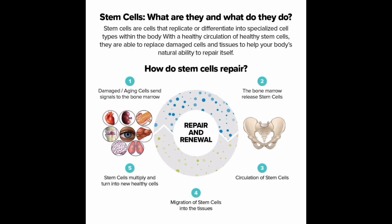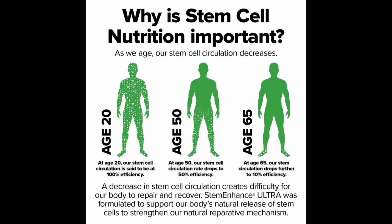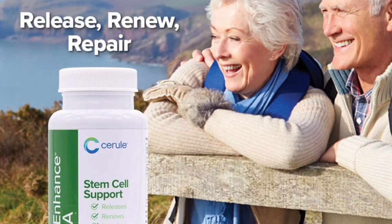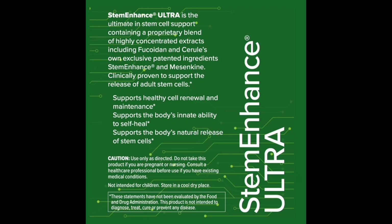That's the key. Speaking of journeys, this deep dive into StemEnhance Ultra has been quite the adventure. It has been, hasn't it? We've gone from the microscopic world of stem cells all the way to a volcanic lake. And don't forget the seaweed. Oh yeah, the seaweed, can't forget that. It's been a fascinating ride. And that's what we love about these deep dives, exploring the cutting edge of science and wellness.